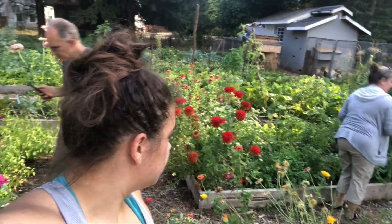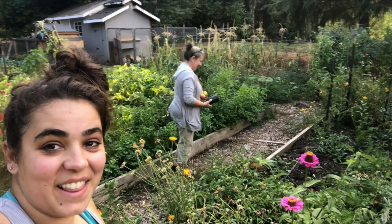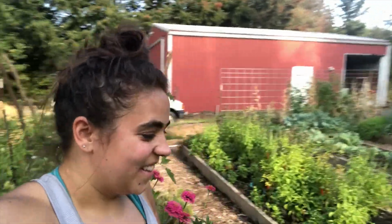Oh, look at what I found. And, I know, they grow all over my garden. Can you guys see what that is? It's a coffee cup. There's an infestation of coffee cups in this garden.